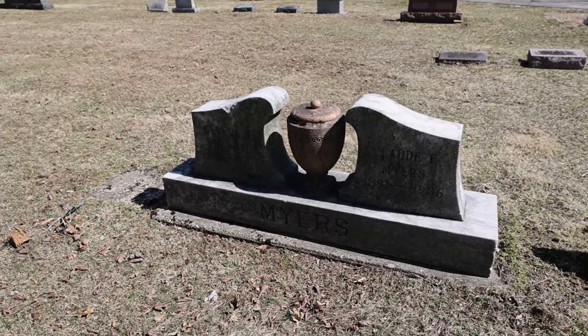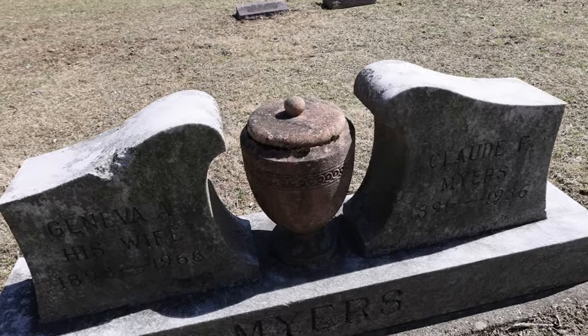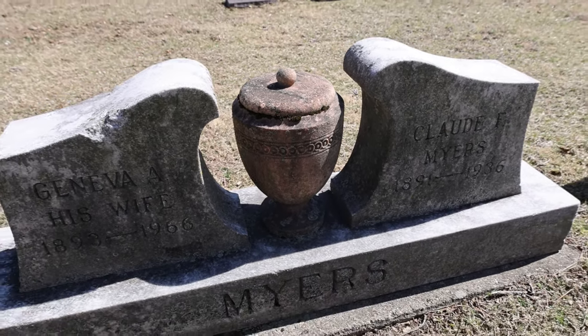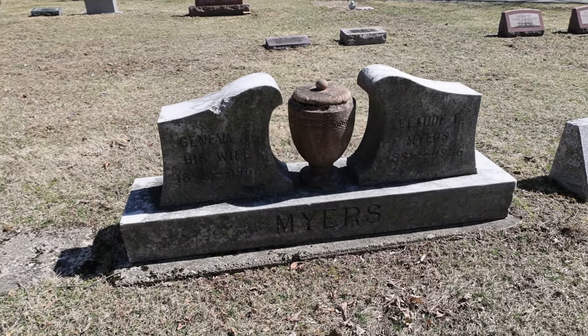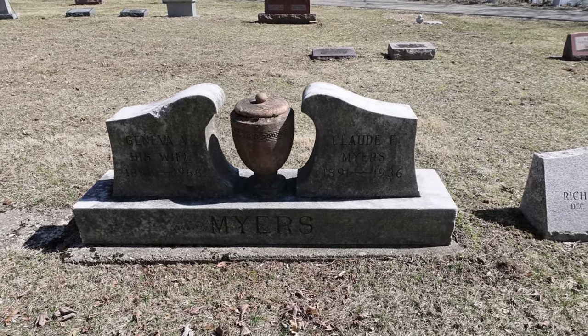I think this one's really nice. We have like this simulated urn. It's a sculpture, but it looks really pretty, I think. Geneva and Claude.